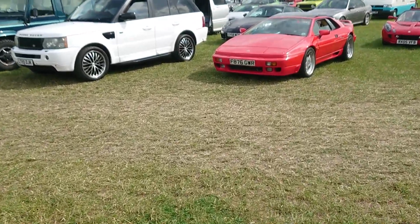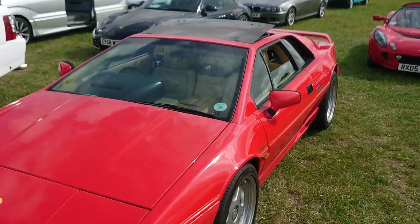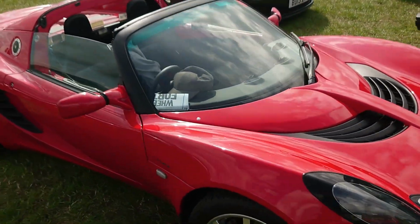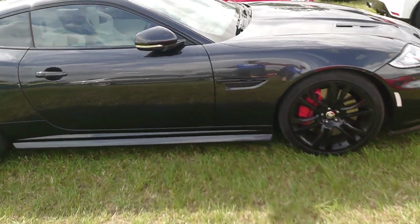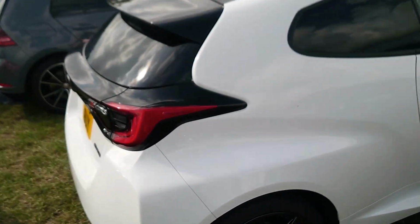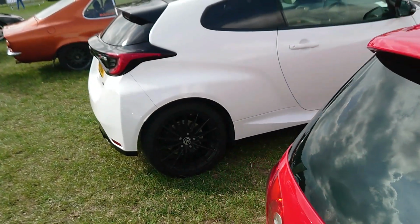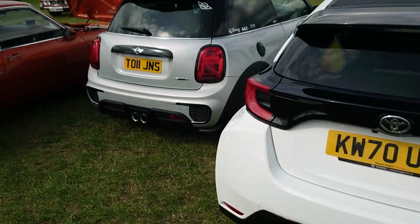Oh, looks like there's a second GR Yaris over there. So yeah, this is going to be a bit of a walk round. Something different for the channel, but since I'm here, we know how much I like the Lotuses. Aston Martin? No, that's the Jaguar. Yep, GR Yaris. Another GR Yaris. I wonder how many there are here today. Oh, it's a BMW.